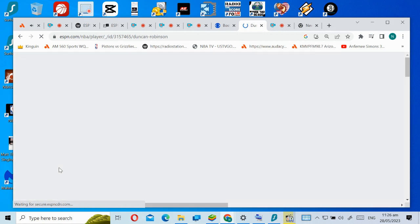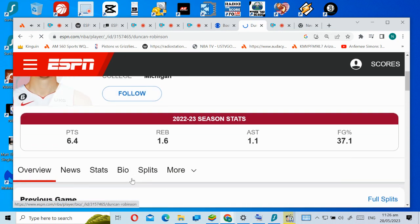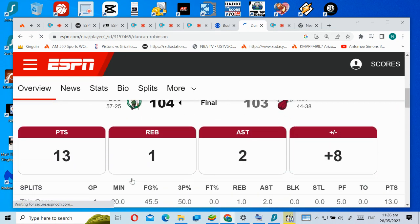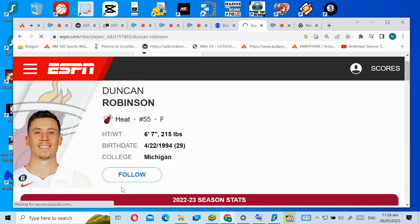Welcome back, everybody. It's the show where we continue to post you up. The final score: Boston evens up the best of 7 series at 3 games apiece by edging Miami 104-103 on Derek White's tip-in in the final second of regulation.